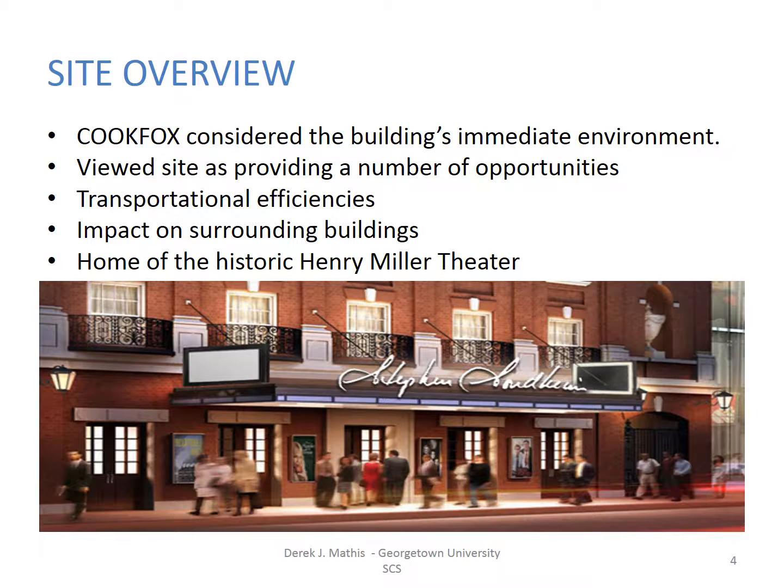Cook Fox believed that in order to find a sustainable solution to a design problem, you had to first consider the building's immediate environment. As such, they viewed the site itself as providing a number of opportunities, and density seemed to be a logical starting point.